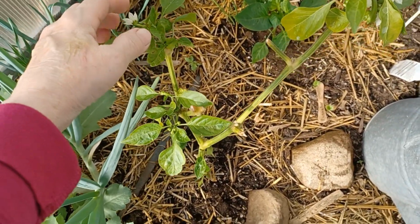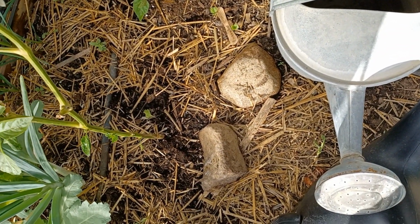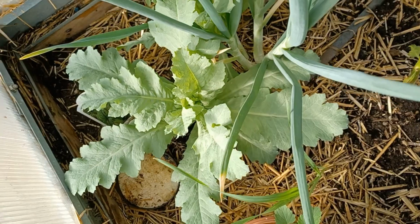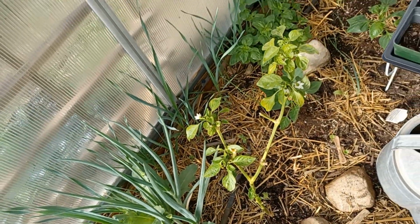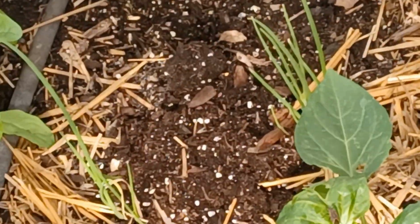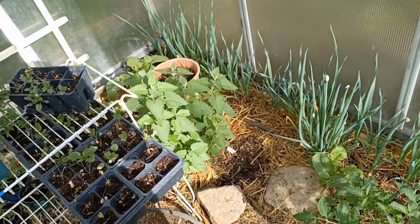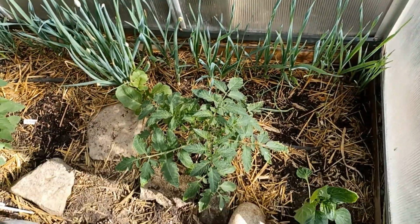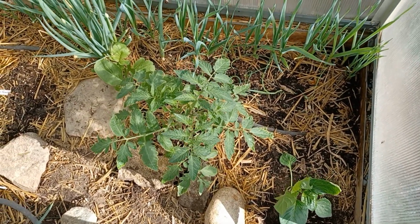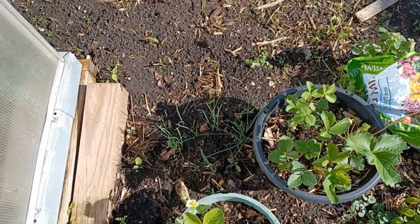My overwintered pepper in greenhouse 2 has a lot of flowers on it. Beautiful poppy reseeded in here. I have some onions that can be pulled. And I also have onions in the ground that are really small. Peppers and tomatoes in here are doing great. Planted some of my onions out here.